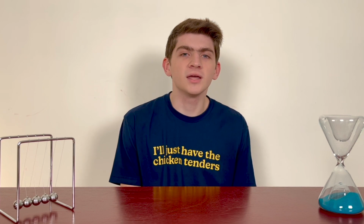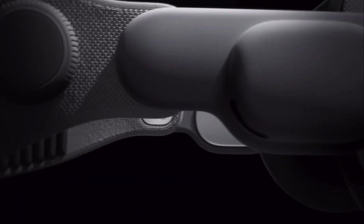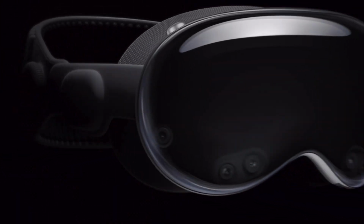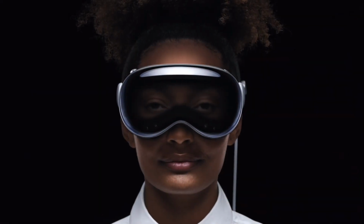So this week on Monday, Apple had their big Worldwide Developers Conference and they announced a few different things, like iOS 17 and a new MacBook. But one of the main things they announced was what they call Apple Vision Pro, and it's an augmented reality / virtual reality headset that they made.